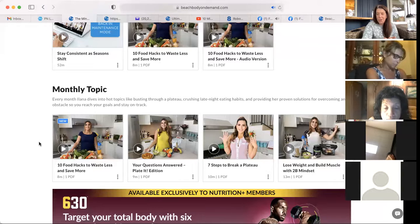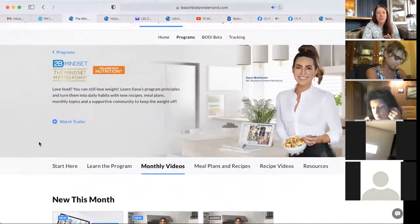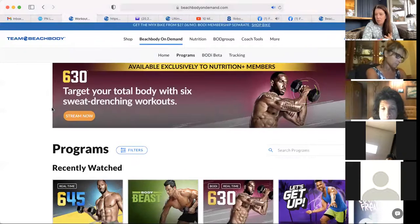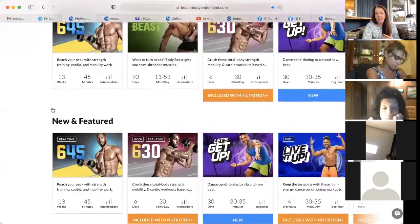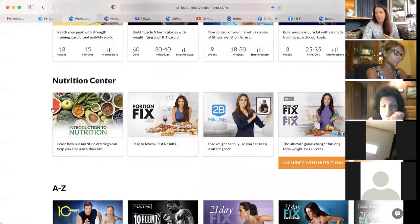Plate It is how she does her portioning and macros, right? She tells you how to plate your breakfast, lunch, and dinner. So this is all additional information, and there's so much great information in here. A lot of times on this nutrition call, we will talk about certain topics that Autumn or Alana has brought up in those monthly topics, and then just talk about it live here.